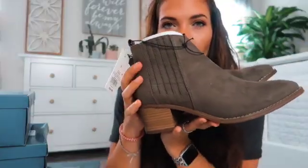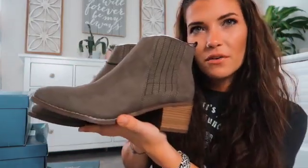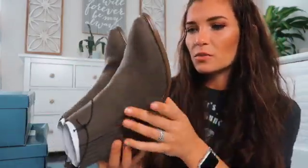I just think these are so pretty and will be super easy to style. They're kind of simple, but they're also a little bit different with the detailing that they have going on, and definitely super trendy right now.